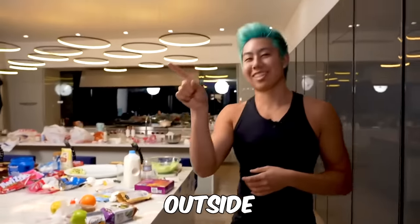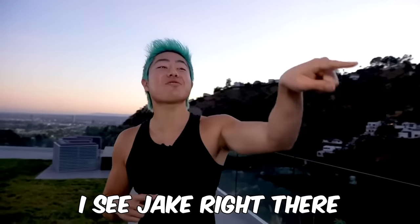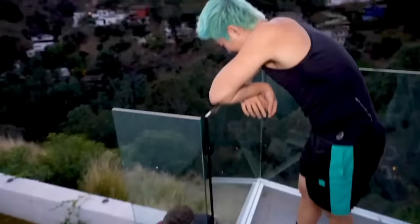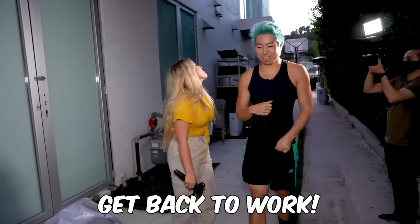Someone definitely went outside. I can see the door open. I don't see anyone here. Maybe we'll just go inside. Jake is literally right there. He thinks there's no one outside. Jake! What the heck? I see you, Jake. Get back to work. Let's make a trip around the house. You found me! Viv, get back to work.